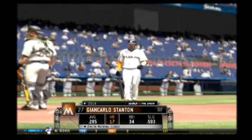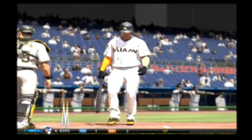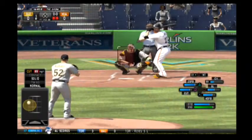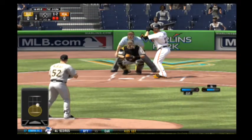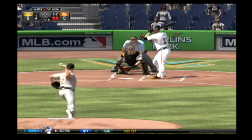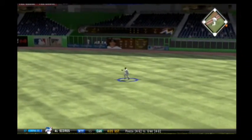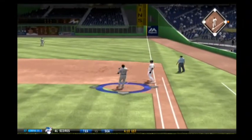Giancarlo Stanton will stand in now. Certainly a dangerous hitter as he ranks number two in the National League in home runs. Ball. A swing and a bouncing ball now to the right side that Walker will not be able to flag down. It's a base hit.